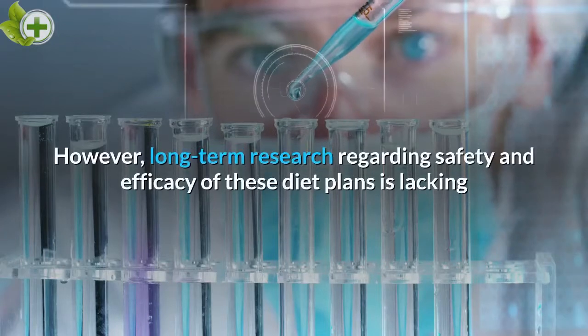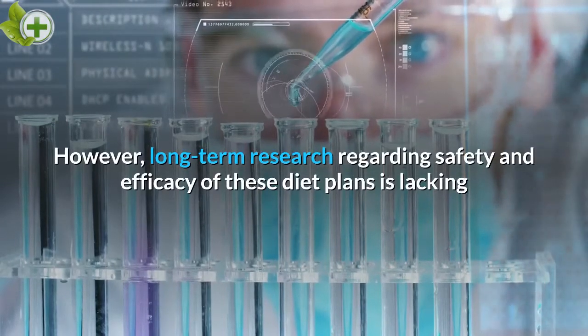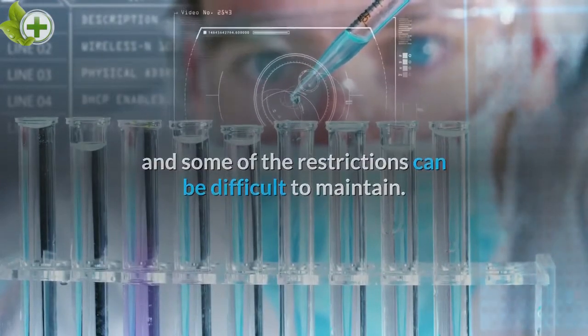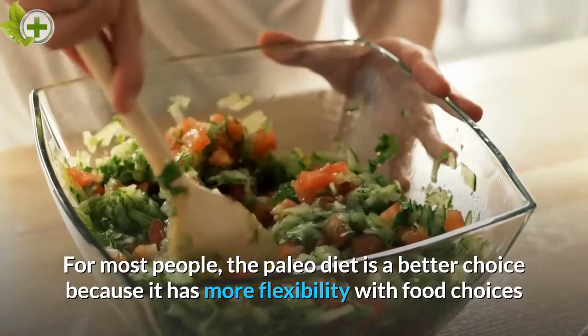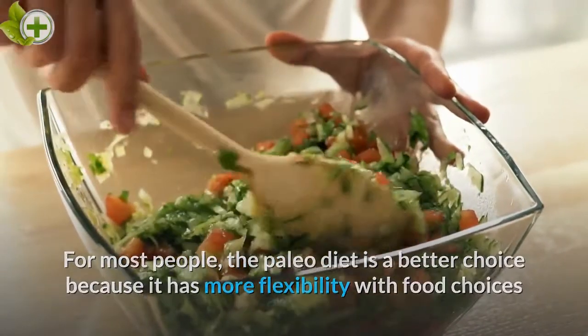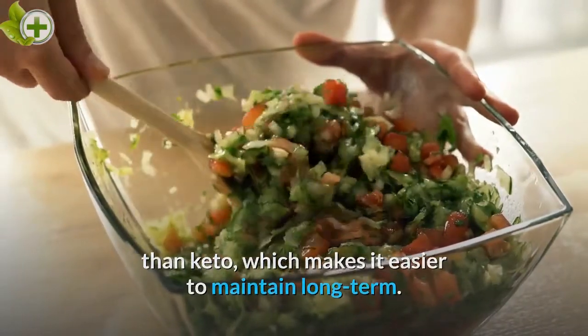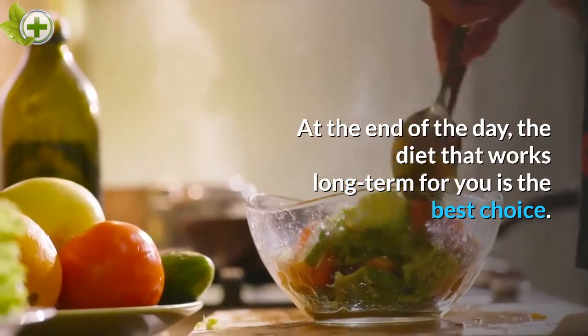However, long-term research regarding safety and efficacy of these diet plans is lacking and some of the restrictions can be difficult to maintain. For most people, the paleo diet is a better choice because it has more flexibility with food choices than keto, which makes it easier to maintain long-term. At the end of the day, the diet that works long-term for you is the best choice.